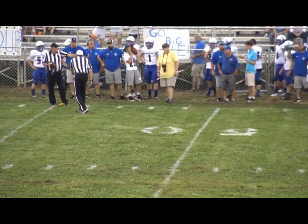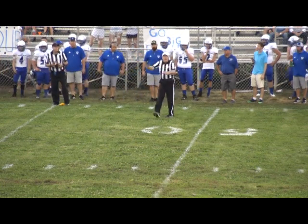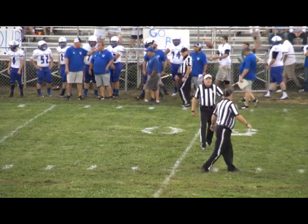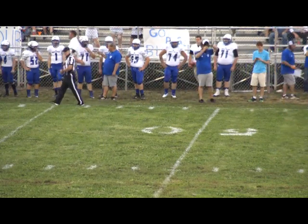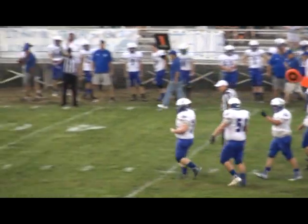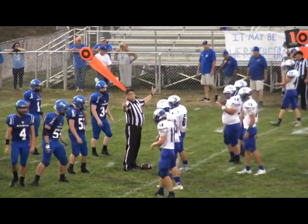Behind about the 27. I'm not sure where the flag is. It's right on the yard marker. Yeah, I see it. The referee's standing on top of it. I can see it on your monitor there. Back where the ball went out of bounds. Okay, 15-yard penalty. They'll mark that one down to the Castlewood 39-yard line, where it'll be 1st and 10 for Thomas Walker. So, a little extracurricular activities out of bounds there for Castlewood.